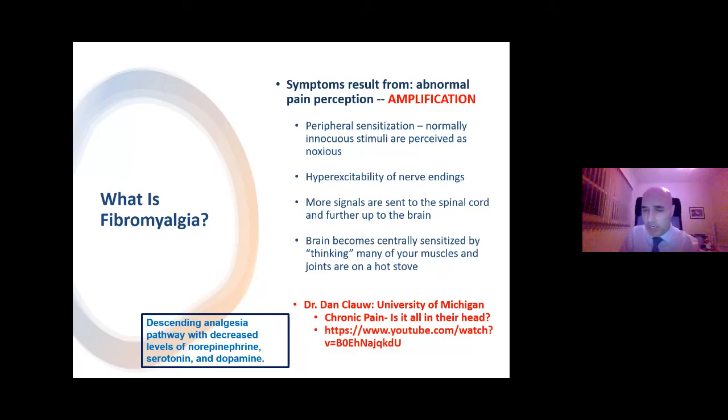Down at the bottom on the right in red, I listed a very insightful lecture by Dan Clauw. He's a world authority in fibromyalgia out of the University of Michigan. You don't have to write down this YouTube address. You can just go to YouTube and search for Dan Clauw, and you'll find several of his lectures. It's rather long, but it's an excellent overview of fibromyalgia and chronic pain.